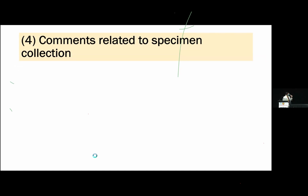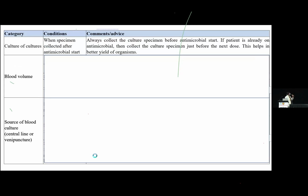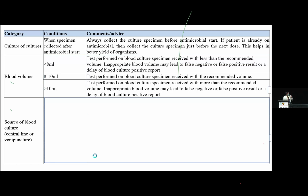Then there are comments related to specimen collection. For example, the clinician should have a concept of culture before antibiotics, meaning antibiotics should be started only after the cultures are collected. If they start later, the respective advice will come. Blood volume comment, I have already shown you: less than 8 ml, 8 to 10 ml, more than 10 ml. The respective comments are added to the report.